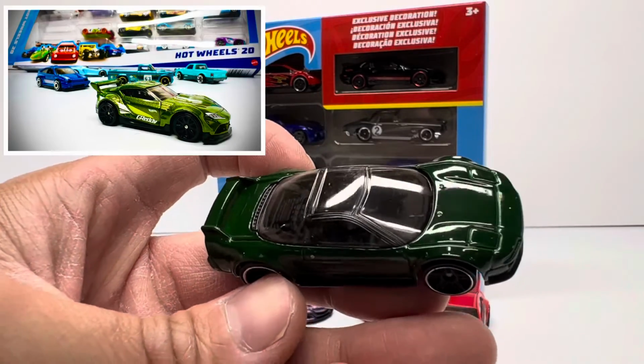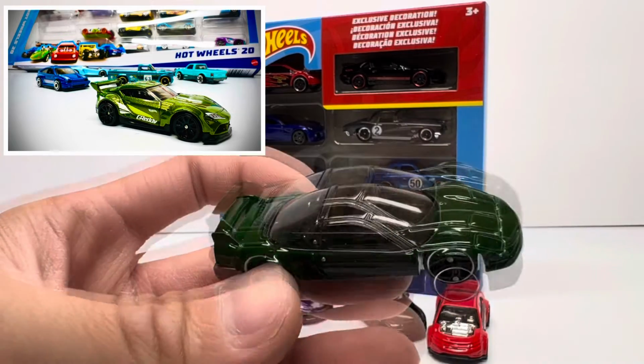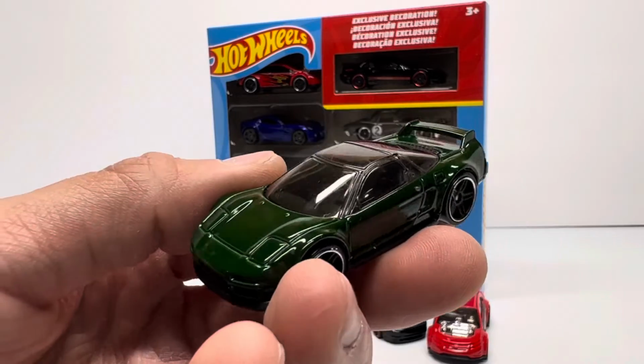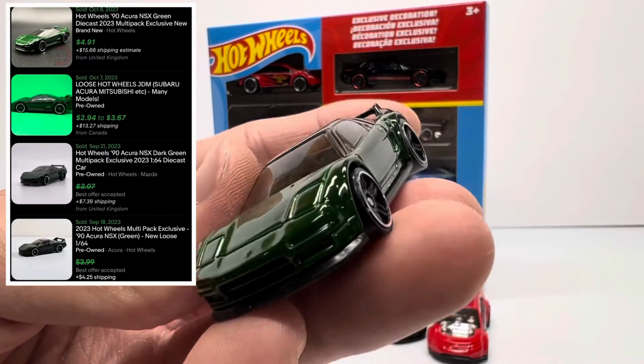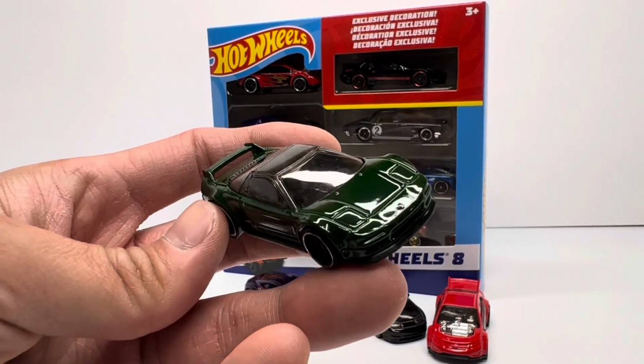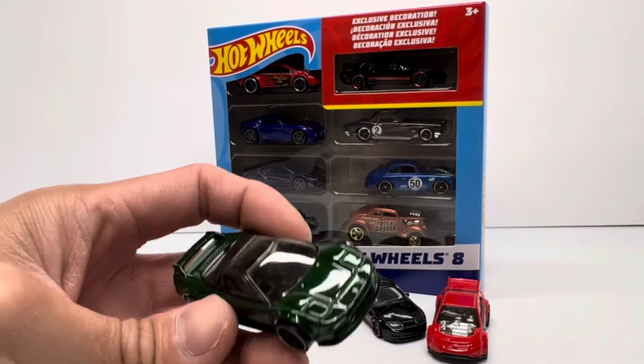Like the A90 Toyota Supra. And from a secondary market standpoint, this one is sitting right now at about $3, so it's kind of dropped in value. But again, way more than $1.25, which these are pretty much trending at right now.